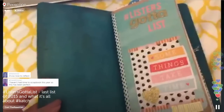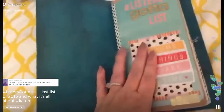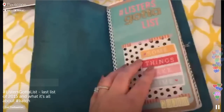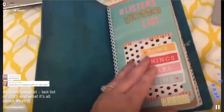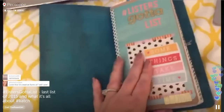And one day, believe it or not, you won't be here, and this will be a keepsake that your kids are going to cherish. It's going to be something that will give them insight into you that you don't normally share on a daily basis. How you decorate it or what you share is completely up to you. It's a personal thing.